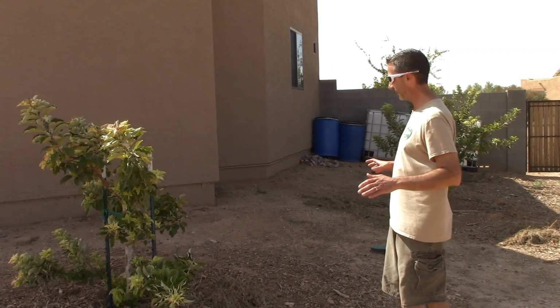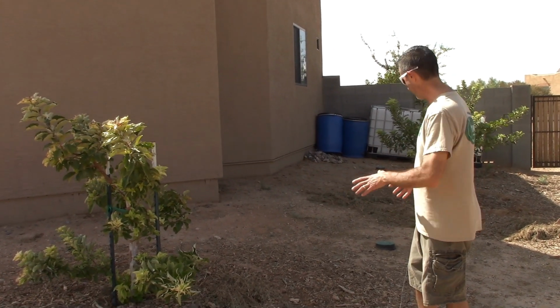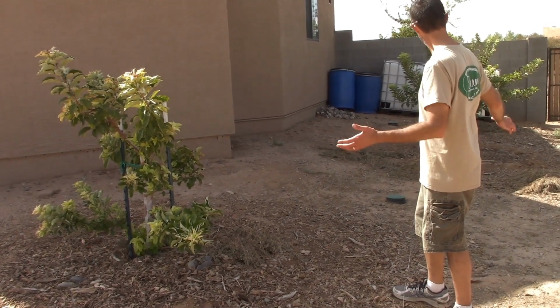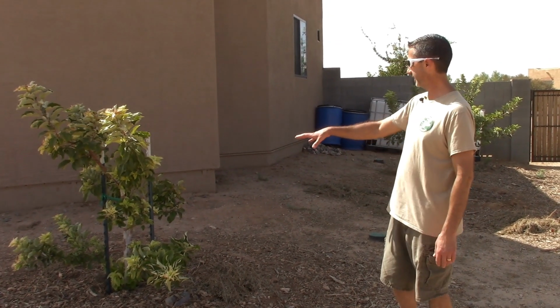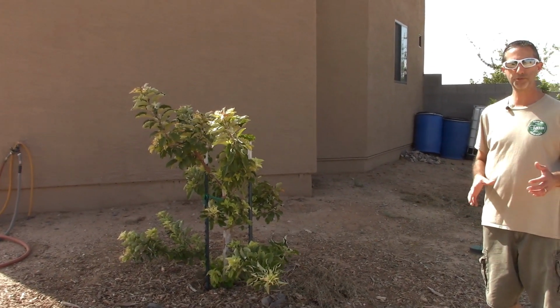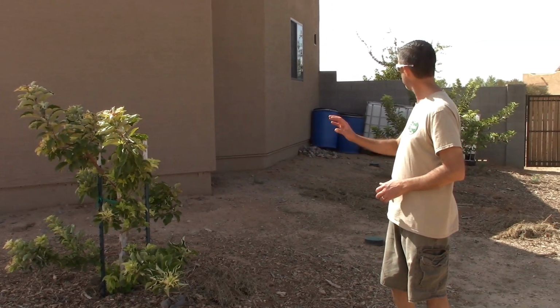So we don't do anything different. All the watering's the same. We need to get back and get some wood chips back up in here because our curve-billed thrashers have totally torn all of our wood chips out. But you can get an idea of how these trees are growing in very partial sun. So they're actually doing pretty well.